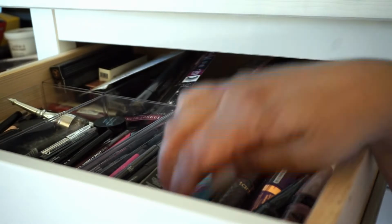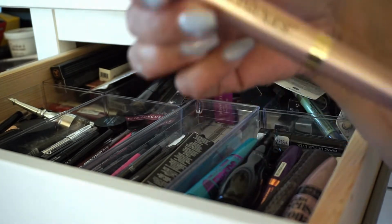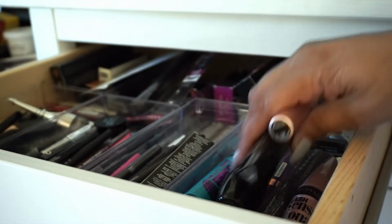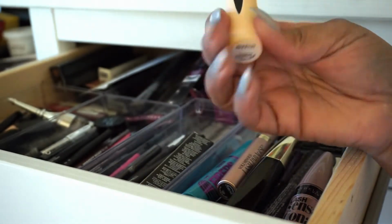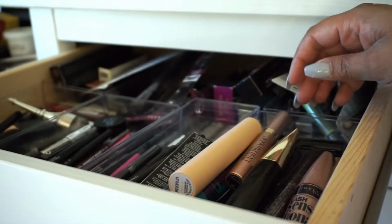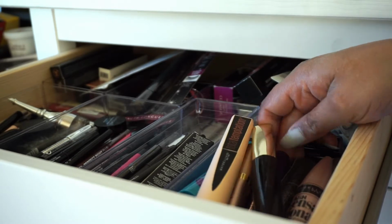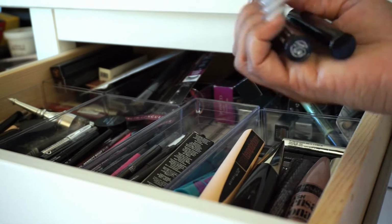I have the L'Oreal Lash Paradise. I did not like this one. I have it in here, which I have to clean out. And the Total Temptations Maybelline. These are two that I just was not impressed with. I just feel like I'm probably one of the very few people that actually did like it. And then I have some little travel ones.